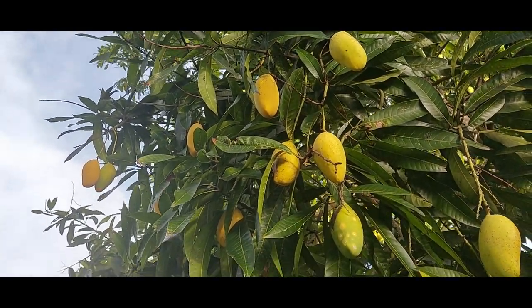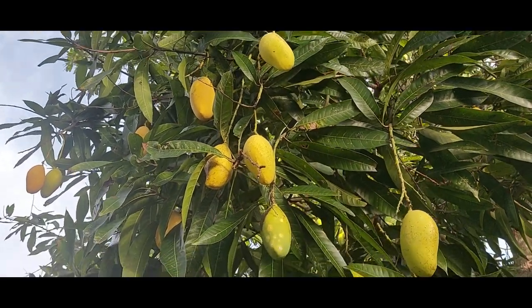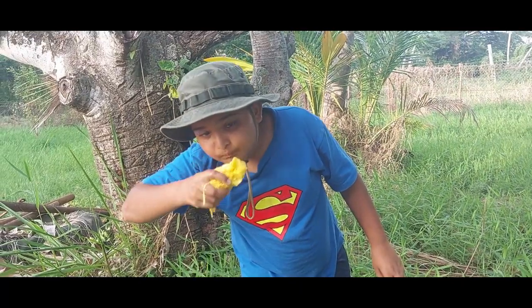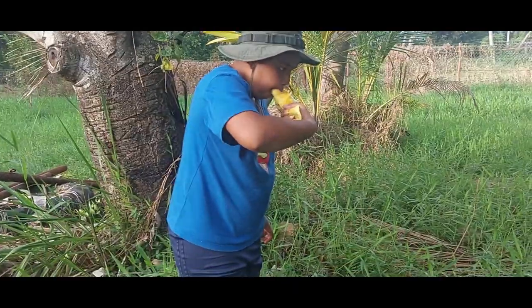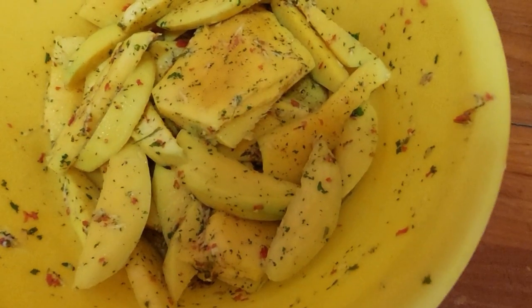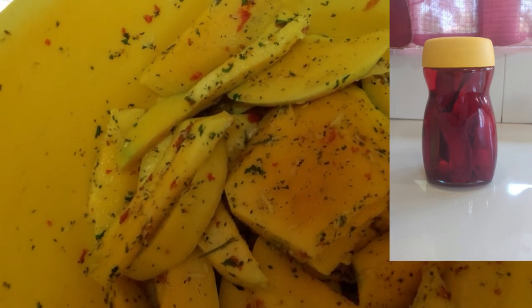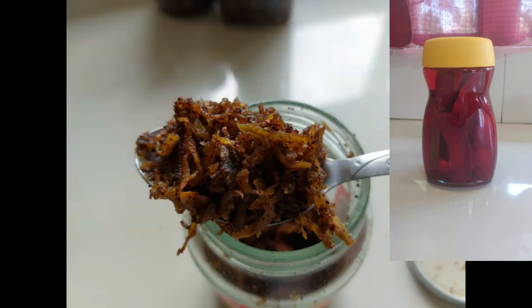Mangoes are seasonal and come in various sizes, colors, and shapes. Mangoes are very delicious and are quite common here on the tropical island. We use them to make our favorite chow, achar, jam, kuchila, just to name a few.